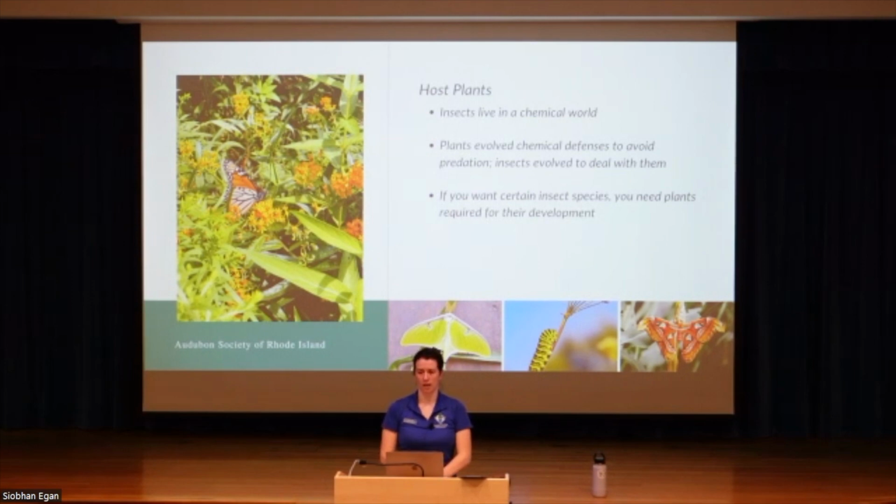So a host plant is a plant that evolved with an insect species. The insect relies on that plant for its life cycle. So plants evolved, they don't want to get eaten, so they're not very tasty. They have lots of chemicals in them that make them taste bitter or sticky, unpleasant. So the milkweed is a perfect example of a host plant. It's not tasty. The caterpillar ingests it and it becomes very gross and disgusting, and the birds spit it out and then they learn not to eat that later on in their life.